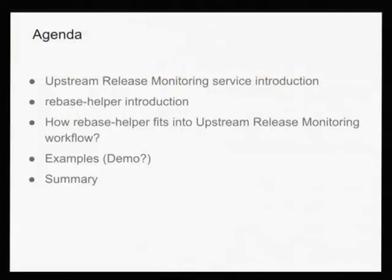I would like to give you a high-level overview of what upstream release monitoring in Fedora is. Then I'll talk about Rebase Helper, if you are not really familiar with this tool. It's been around for some time, but I'm not sure how used it is. Then we will talk about the integration of Rebase Helper into the upstream release monitoring service workflow, and we'll show you some examples. Peter has some demos, so hopefully it will work, and we'll summarize everything in the end.